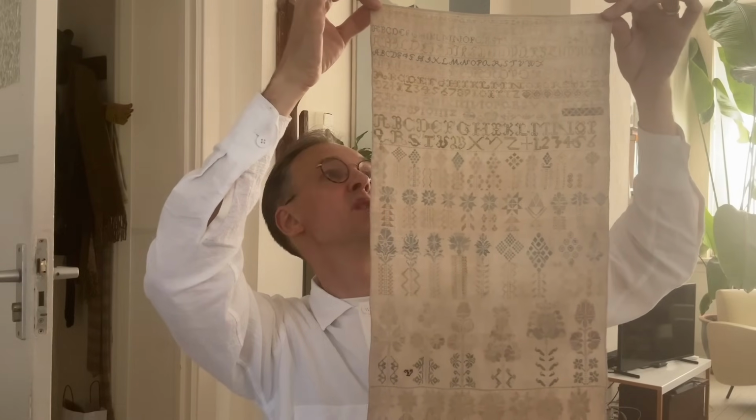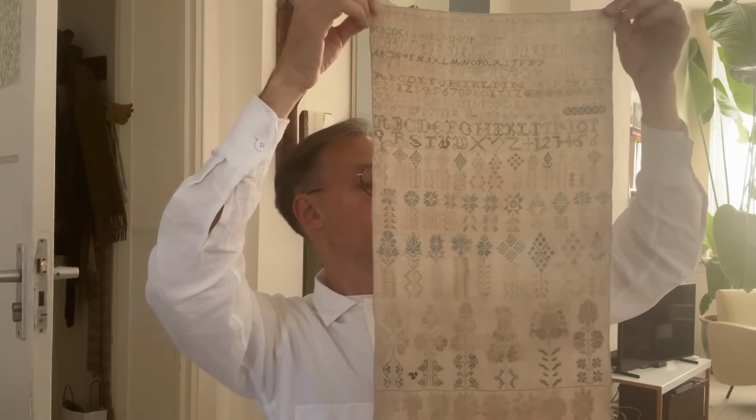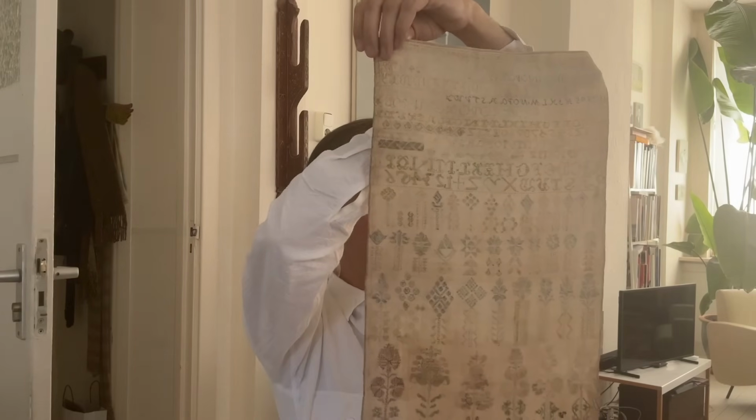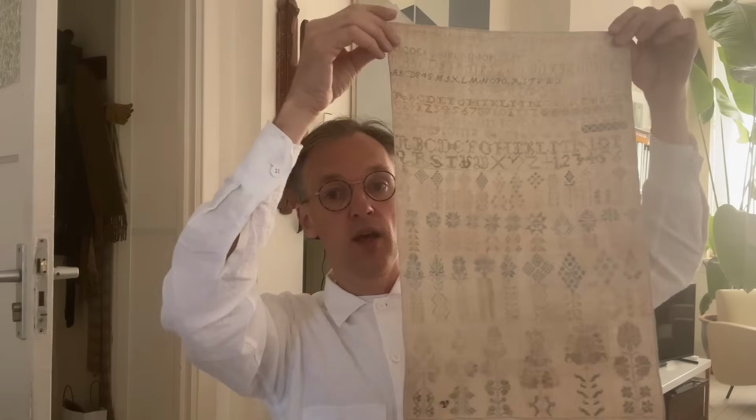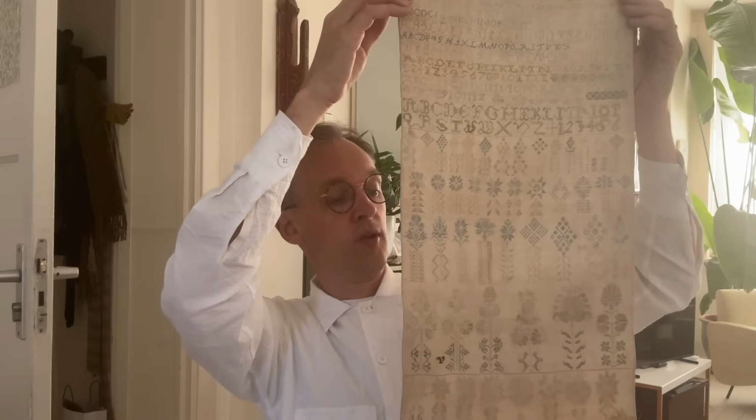Now, she is a beast. She's worked on very fine linen with very faded colors, which I think have always been very faded, to be honest with you. Very soft silks, but it's an absolutely stunning sampler, this one. I really love this one.